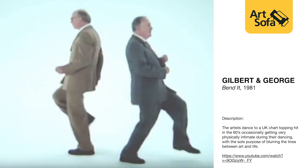Gilbert and George are an artist couple and duo living in the UK. They've been making art forever. They're most famous for the singing sculptures, where both of them paint themselves bronze and sing songs in front of people, which spawned the whole public park performance thing. But this is another variation of that same series, I guess is how I would put it.